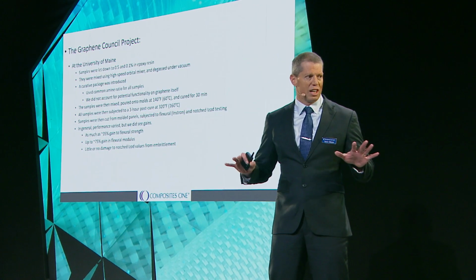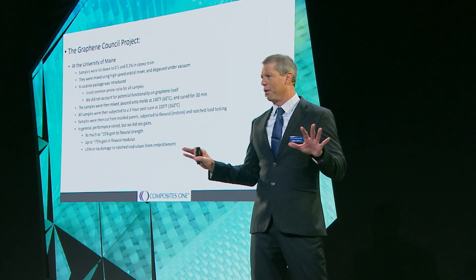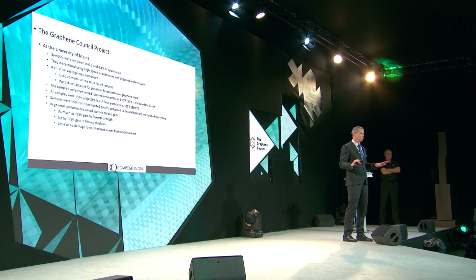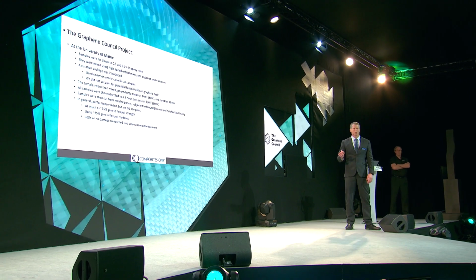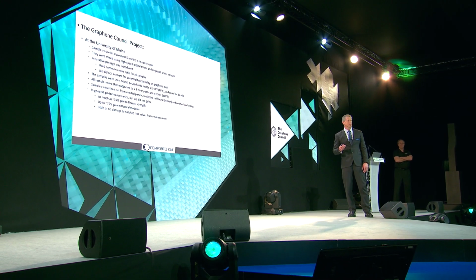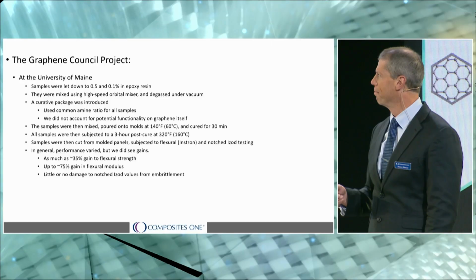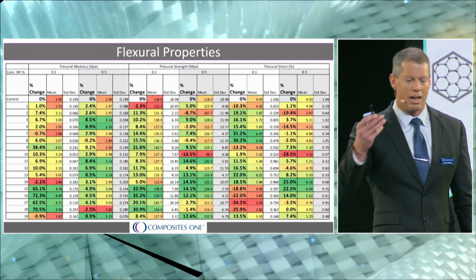Now, you've heard us say it, and I want to emphasize that everything was anonymized. Nobody at Vibrance, nobody at the University of Maine, myself, we didn't know whose product it was. And what that allows us to do is create an unbiased, objective set of data that we can feel confident standing behind. So let's go ahead and dive deep into the results.